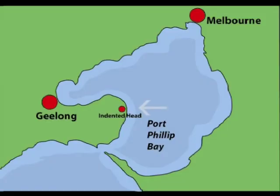There were several attempts to establish a settlement in the area we now call Victoria between 1797 and the 1830s. As early as 1803, the area around Port Phillip Bay was described by surveyor Richard Grimes as an admirable place for a settlement. But apart from some whaling activity, very little happened until on the 29th of May 1835, a boat landed here at Indented Head, near the mouth of Port Phillip Bay.